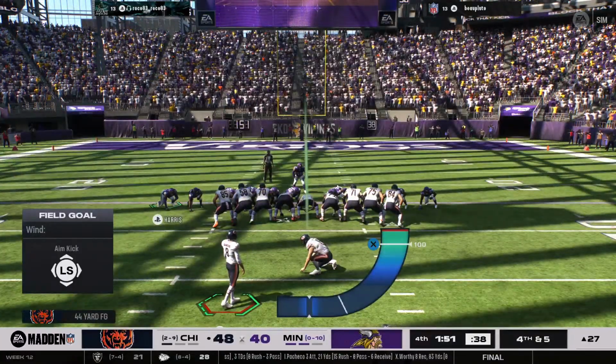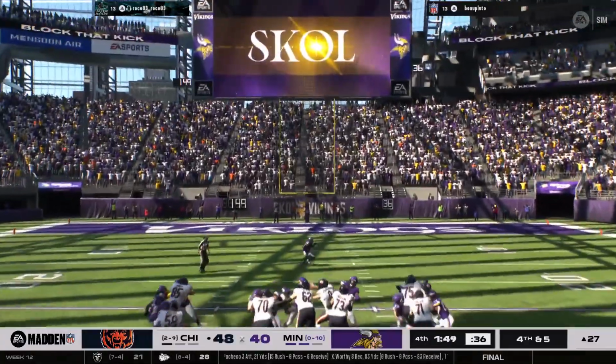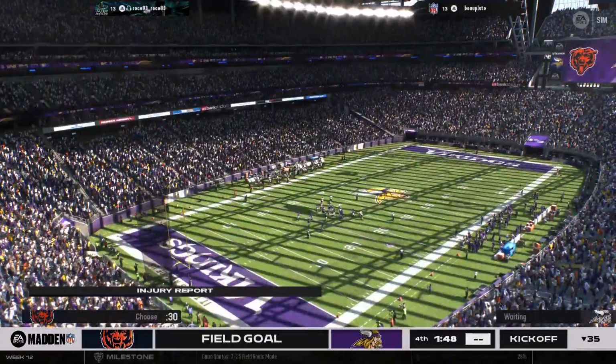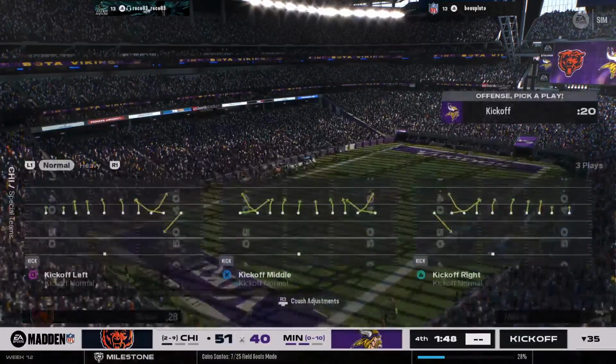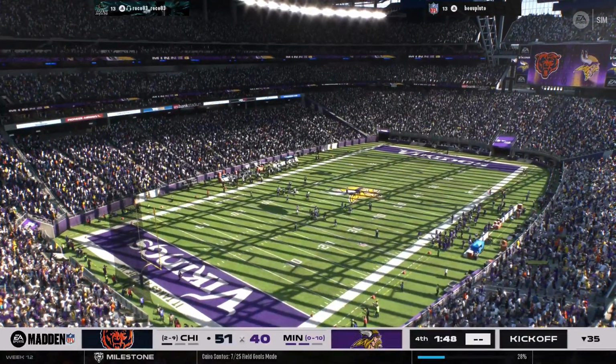So the field goal unit is on the field as this is a big spot right here. Santos' kick is up and through, and that will extend their lead even further. So that one, CD, going to make the road back a lot more difficult. Oh, there's no doubt about that.